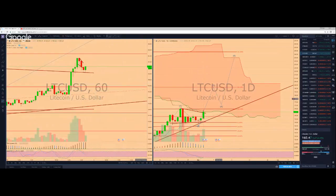But Litecoin USD has a lot of potential over the next maybe month to actually go up to about $240. It's going to have a lot of resistance here at about $196. But yeah, definitely we have a lot of potential for it to continue moving up. So that's just a real quick analysis that I've got for you right now.